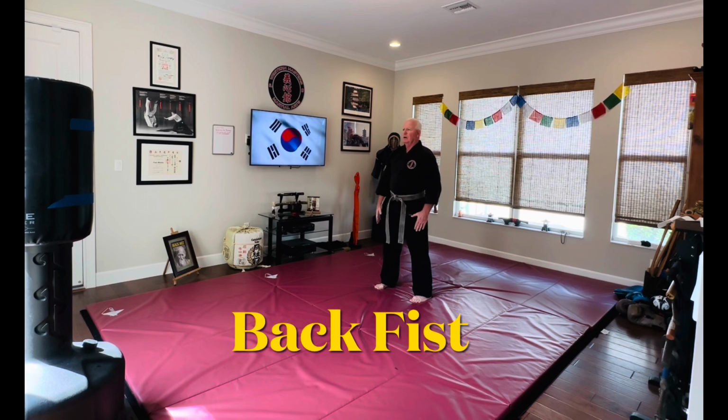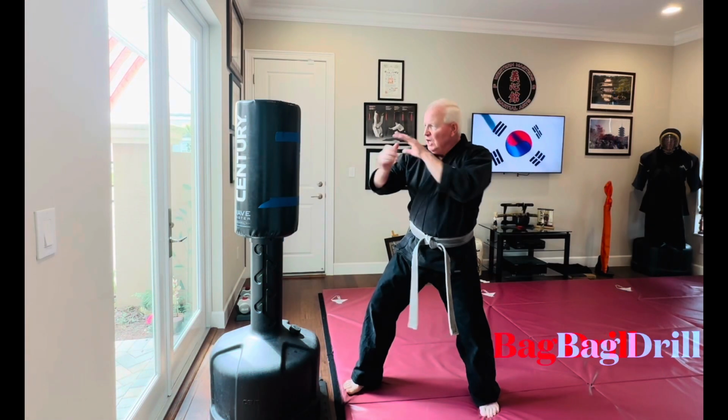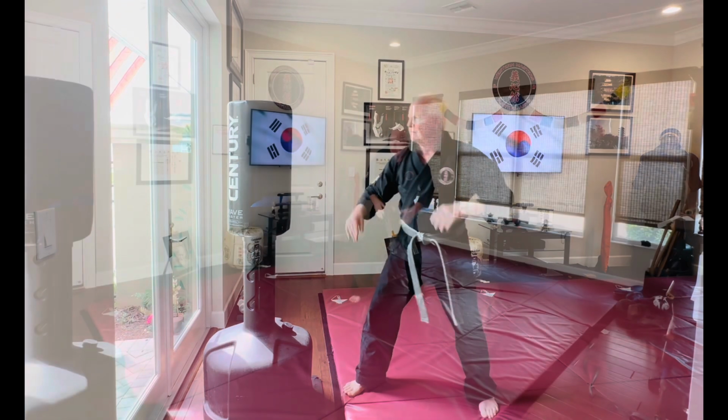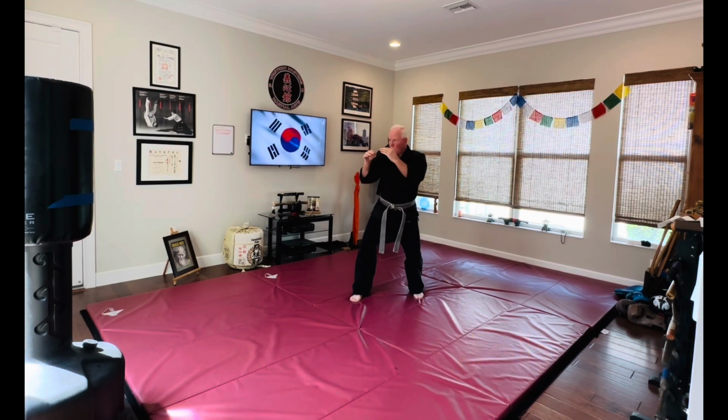If we look at a back fist, we see the same thing, where the hips and the legs connect to the floor, and that slight counter torque allows for a more powerful punch. If we look here at striking the bag, you'll see the extension through the hips as I connect through to the floor. On jabs, it's really the same principle.